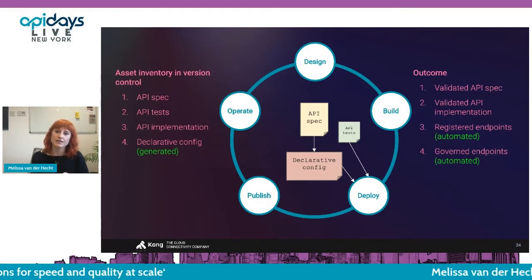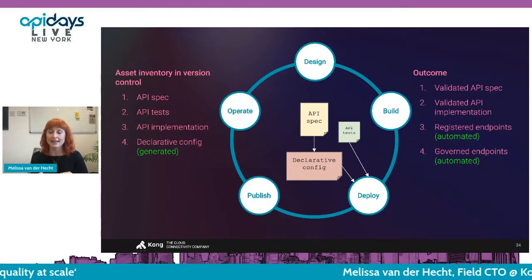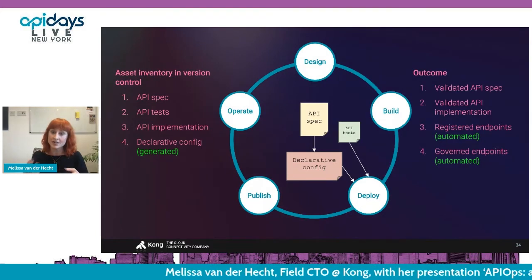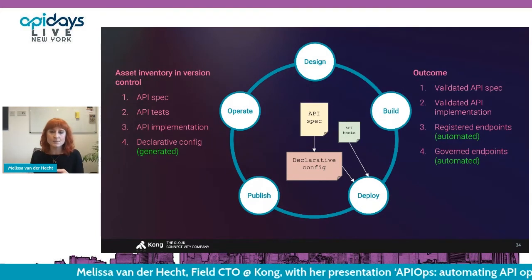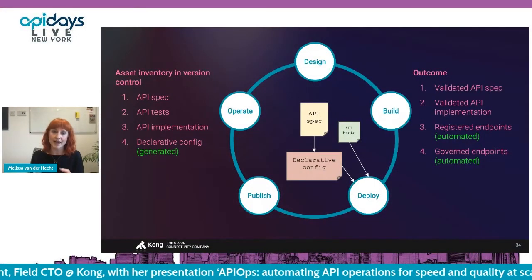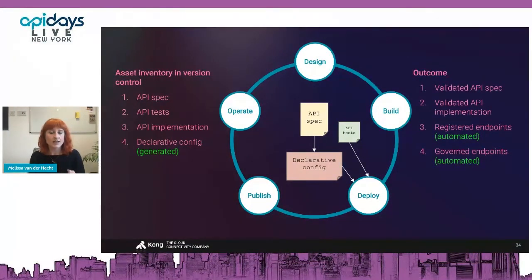It's also worth noting that we store this declarative config in version control, along with the spec, the tests, and the implementation of the API. And this means that we have this complete searchable and auditable history of every deployment we've made. So if ever there's a problem once we've deployed an API, then we can very easily roll back to a previous state. So it's not just that we've made deployment easier, but rollbacks as well.